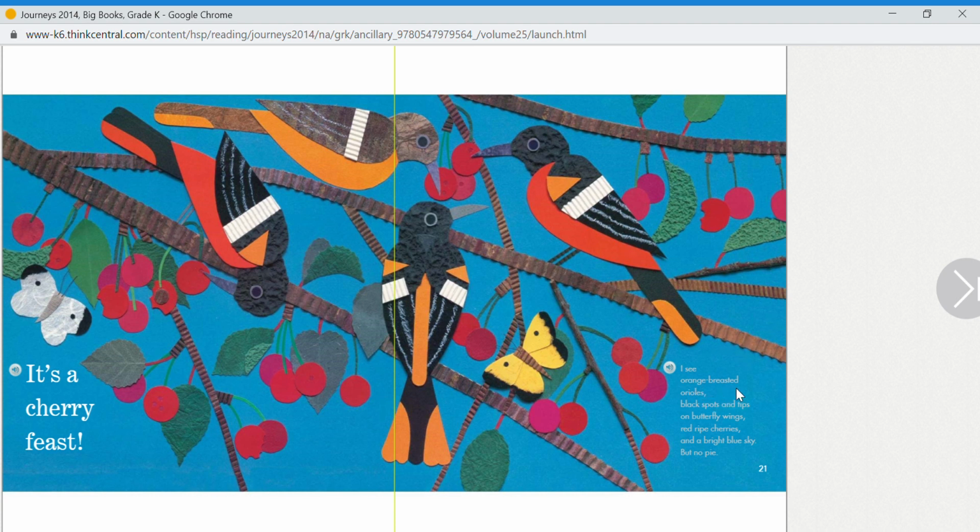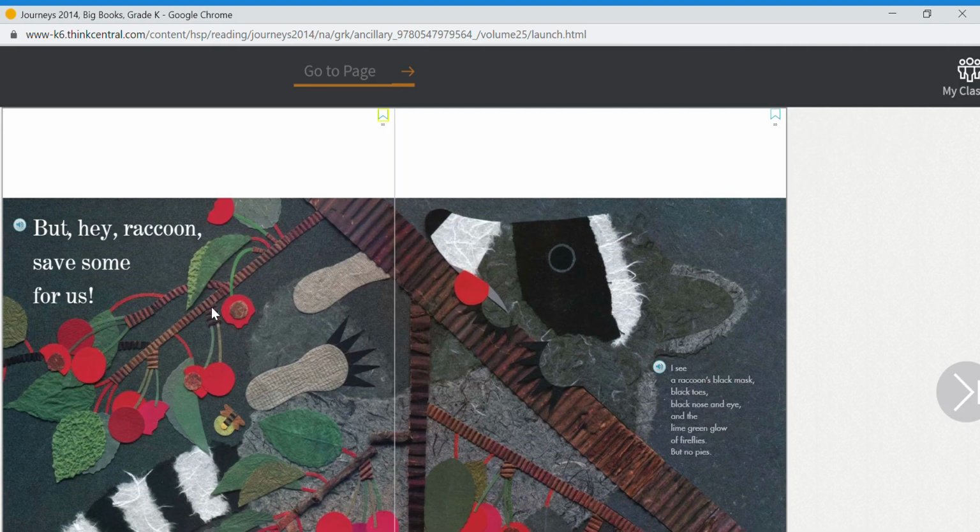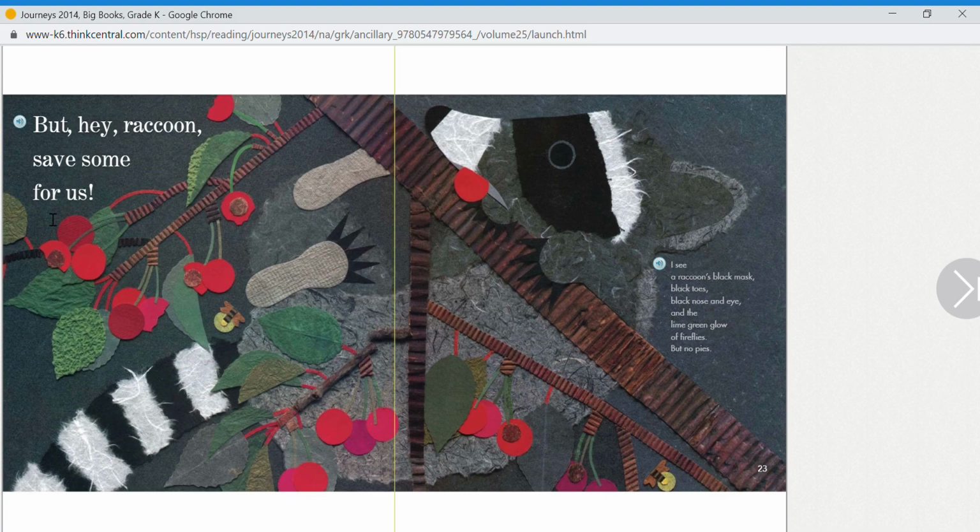It says, I see orange-breasted orioles. See? And tips on butterfly wings. I see those too. Red ripe cherries. Ooh, yummy. I love cherries. I'm going to go buy some. And a bright blue sky, but no pie. Where's that pie? I want that pie. I'm so hungry now. But hey, raccoon, save some for us.